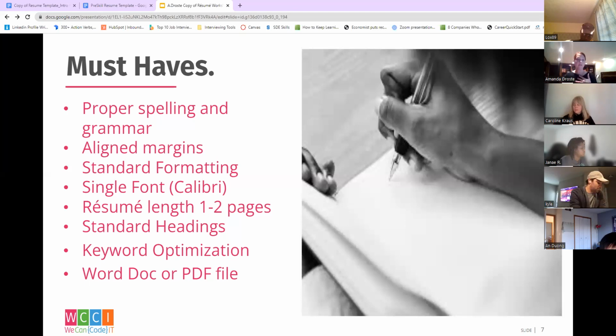I think it's a little bit easier to use, but Calibri or Arial are going to be just fine. Other thing about resume length. Depending on your situation, what your experience has been, what type of job you are applying to, we might discuss different things, right? But in general, your resume should really be only 1 to 2 pages long.